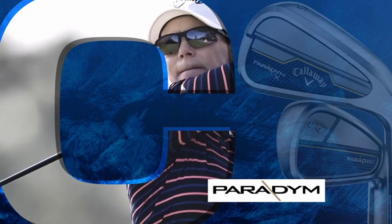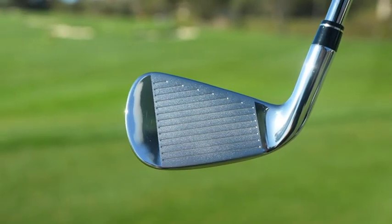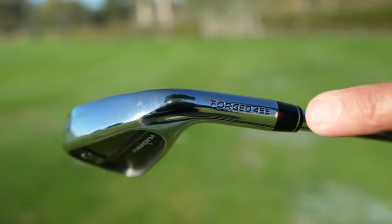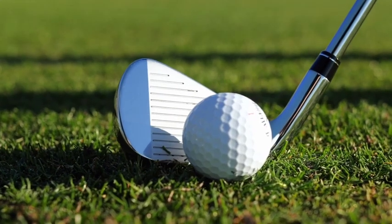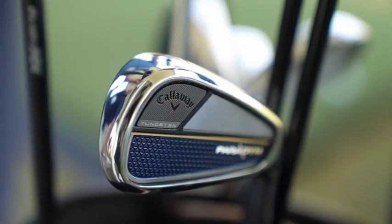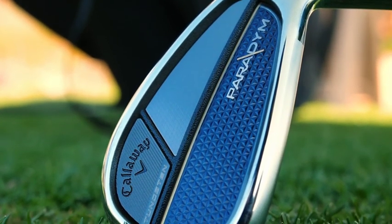So we have the Paradigm. This is kind of your for most players, quite frankly. Very fast, 455 forged cup face with different topography from AI. We also have dual tungsten weighting, so 2 different tungsten weights to get the mass right where we need it to. And what we call speed frame ties it all together.